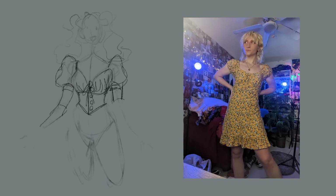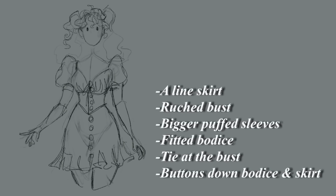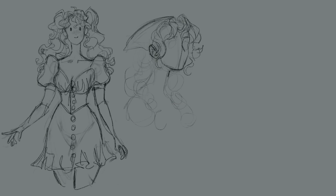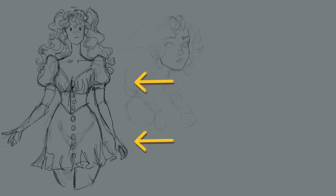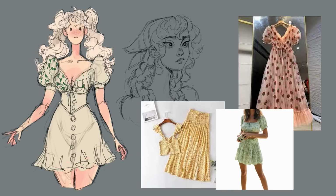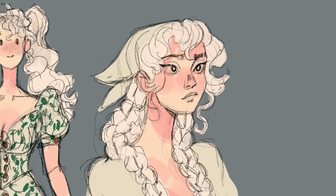So I'm going for a very similar dress to the one I'm wearing in the intro with a few tweaks. The same A-line skirt and a ruched bust with larger puffed sleeves, a fitted bodice with a tie in the middle and buttons all down the front. I have also decided to do these as separate so they're more versatile in my wardrobe. I mean, what's better than one dress? A cute shirt and a cute skirt that can also be worn as a dress. And if I have time, I'll also probably make a little matching hair scarf just to complete the aesthetic.